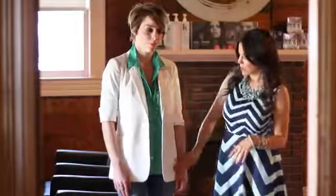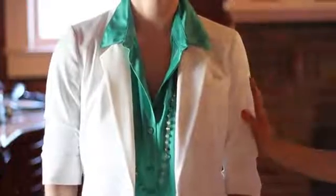Finally, we've got our last model, Nikki, who's wearing a white Elizabeth & James blazer that's a little bit longer with a bright green top and jeans. So as you can see, there's many different colors of button-downs that will work well under a white blazer.